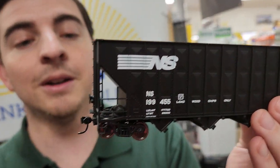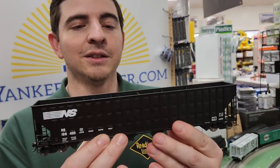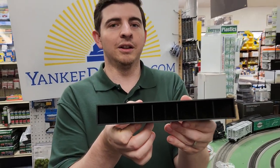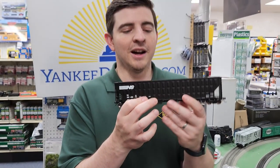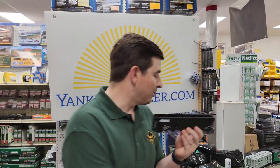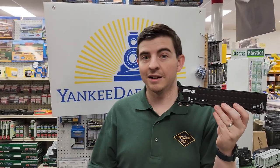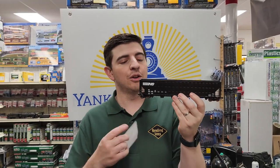I have die-cast metal couplers. I have nice metal wheels here. And this is just a very nice-looking car. I could put some load in there if I want to put some wood chips in there. It's deep. Or if you want to be like I do and put gummy bears or something in it, hey, there you go. Now, the retail value of these cars is $39.99, but we're selling them here at Yankee Dabbler for $33.98. So these are a great-looking car here.